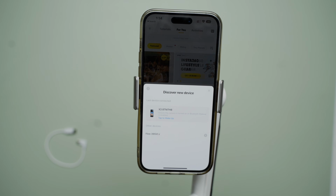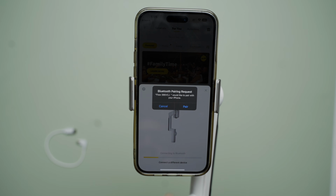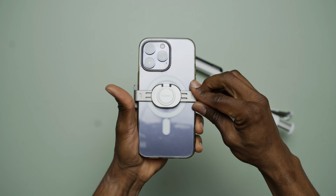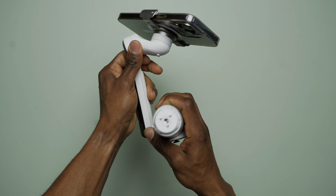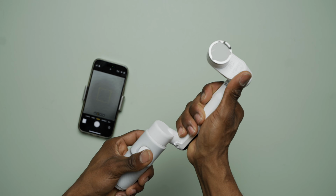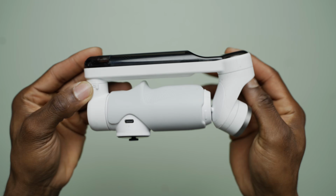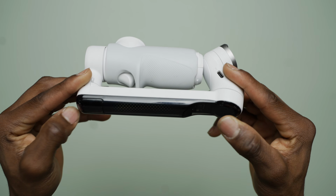There's a bunch of cool AI features that it comes with, which can all be taken advantage of through the Insta360 mobile app. Setup is fast and easy, and all you have to do is attach a magnetic clamp to the back of your phone and then attach that to the gimbal. Next, you want to fold up the top to power it on automatically, and it's ready to go. To turn it off, you'll have to fold down the top again. Now, at this point, the gimbal is also in storage mode, where it becomes more portable and perfect for traveling.